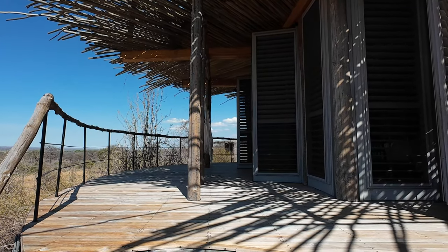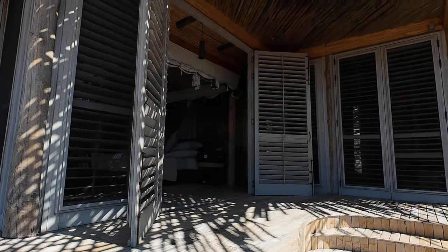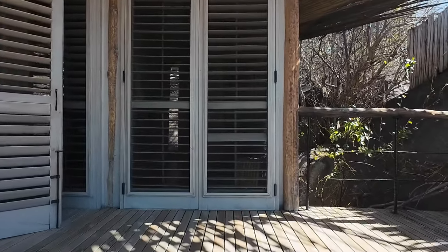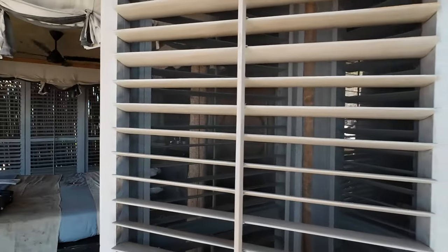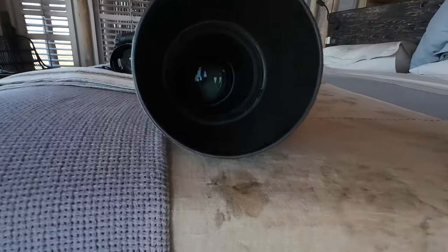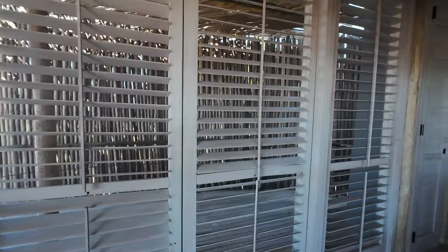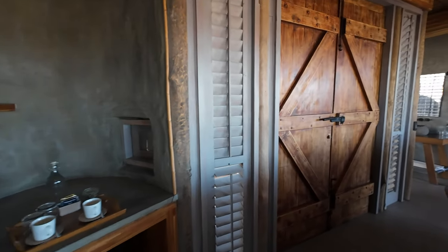My suite was very large, comfortable, airy, bright, light. The shower was fantastic, and it was incredibly comfortable. Ruaha in November was very, very hot, but it was nice to have this suite to come back to for siesta in between the morning and evening game drives.